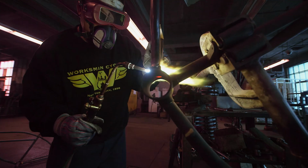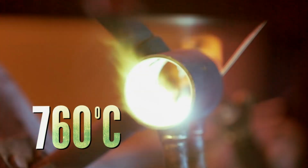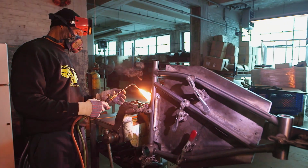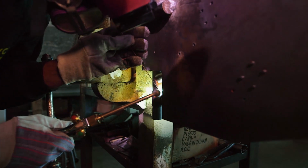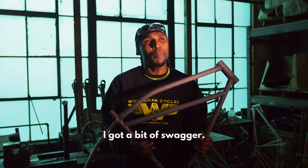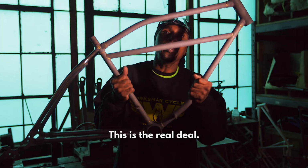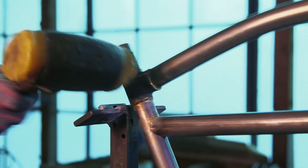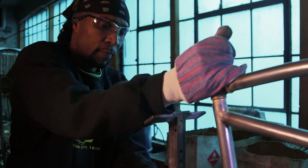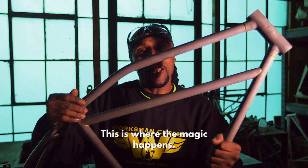The frame is brazed at a temperature of 760 degrees Celsius. Those gloves he's wearing are made from leather and Kevlar and can protect against temperatures of up to 1,000 degrees Celsius. Then it's over to Aubrey for a second weld. I'm gonna put that swagger, baby. Don't worry about it. This is the real deal. Aubrey hammers the pieces into place, resulting in a strong and safe bike frame to cruise around on. This is where the magic happens.